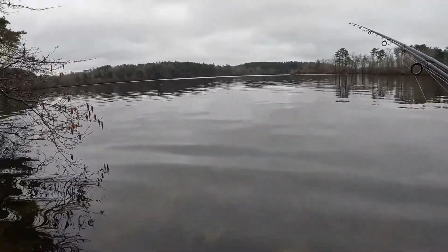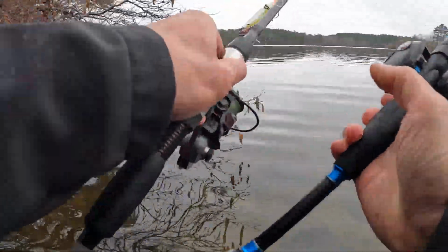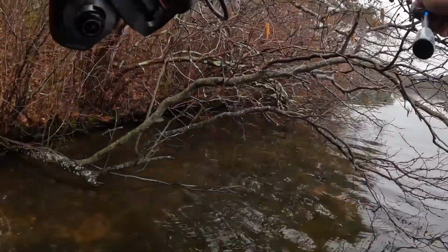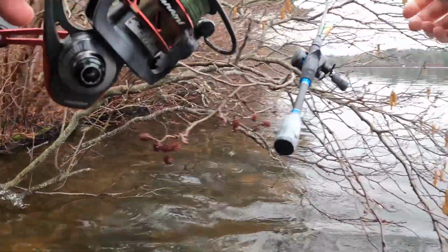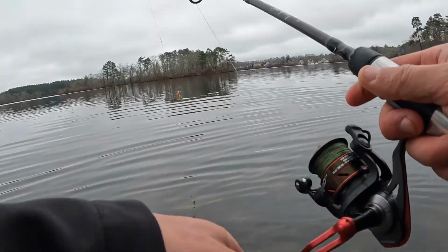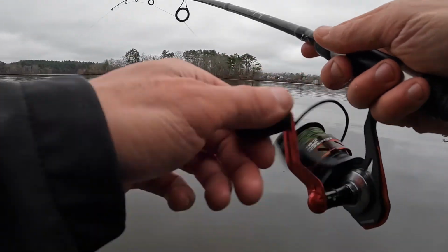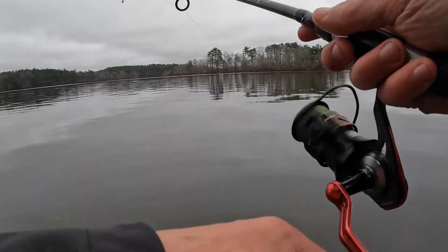All right, moved down a little bit from where I caught the black crappie. So I'm gonna try right over here, try my luck, and there's some space for me on the water to obviously put my rod, so that's nice, in case I see something a little larger. Nice mixed bag today of fish. Brook trout, rainbow trout. Oh my god, did you see that?